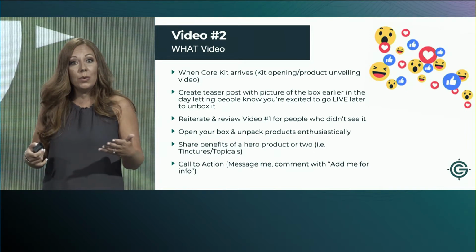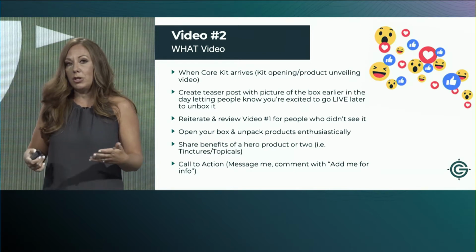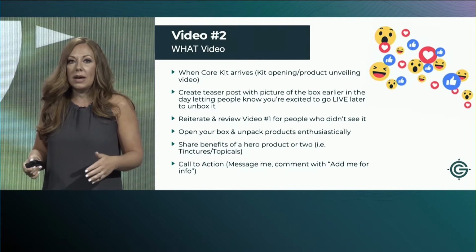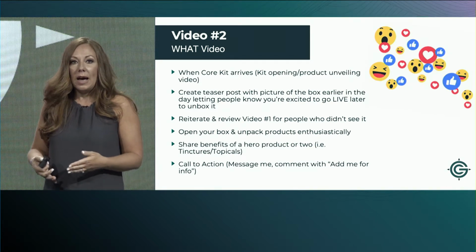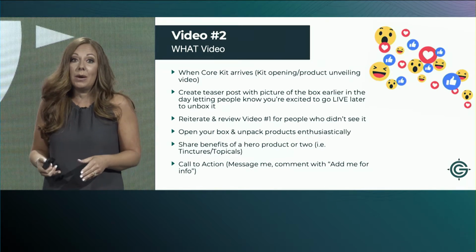And then as you do your live video, maybe you need to have somebody hold your camera for you, or you set up a tripod, you're gonna actually open up your kit. And what I like to do is I would just take 1 or 2 products, I'd say hero products, things that could be our tinctures, our topicals, some of the more popular products that get a lot of fast results for people, or they could be something in particular that you love.